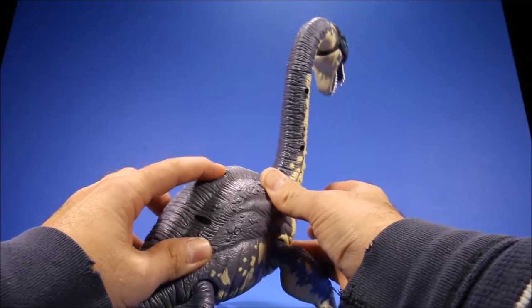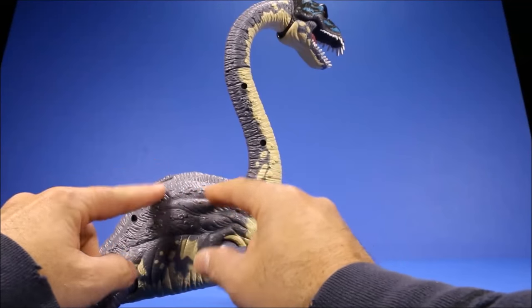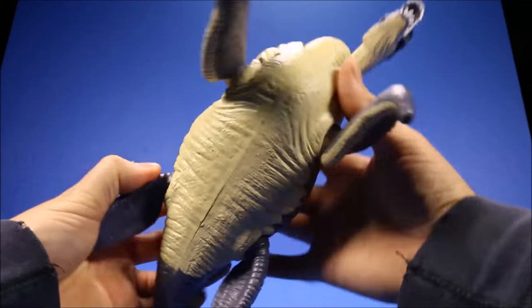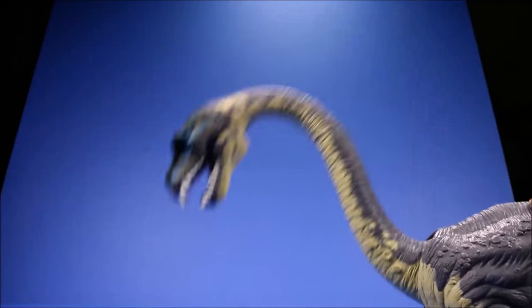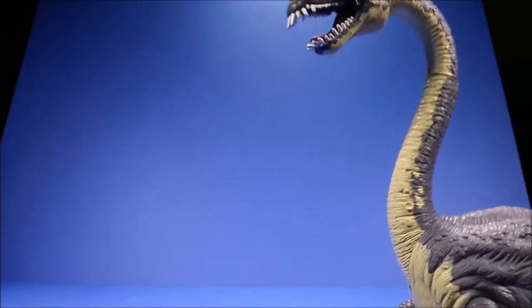This is the action button on top that makes his neck move. Cool coloring, like a blue and tan coloring. Here's a look at the bottom. And then the best part I like is the action feature. When you push the button, it's super easy to push, unlike some of the Animal Planet sets where they put the button in a weird area where you have to slide it.